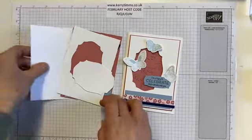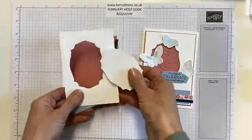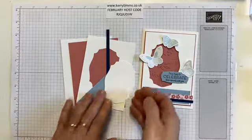You will have some extra die cut pieces in there as well, because obviously I'm allowed to include die cut pieces in kits, but I cannot put in any stamped images. So these are your pieces that are in.